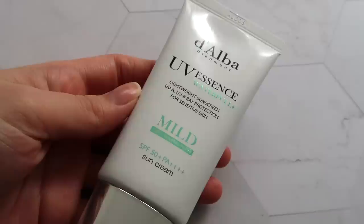The Dalbar UV Essence Waterfull Mild Sun Cream. This one is SPF 50+, PA++++, and a 100% mineral sunscreen. I do not usually go for mineral, also known as physical, sunscreens because I do not generally need the benefits of them. If you are unfamiliar with the differences, here is a quick lowdown.